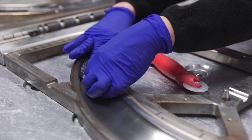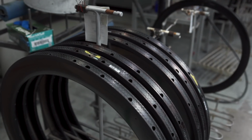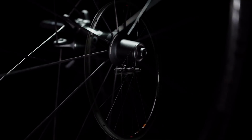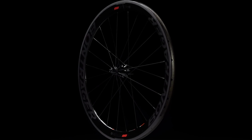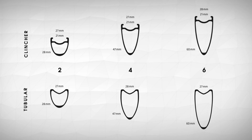All Aeolus XXX rims are constructed from the very best carbon fiber available using our proven OCLV process. These rims are laced with DT Swiss Aerolite spokes to DT Swiss Star Ratchet internals with 36 points of engagement. They're available in 3 depths: Aeolus 2 at 28mm, Aeolus 4 at 47mm, and Aeolus 6 at 60mm. Each is available for rim and disc brakes with tubular and tubeless ready clincher options for all.